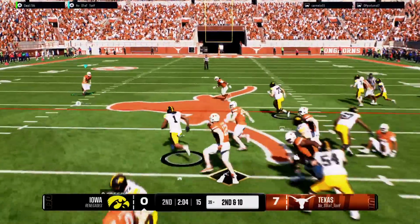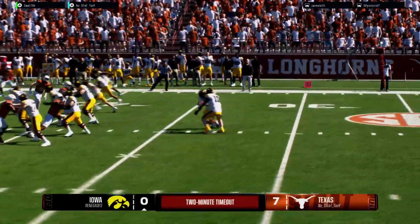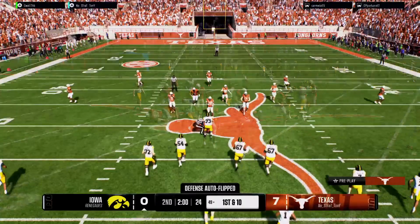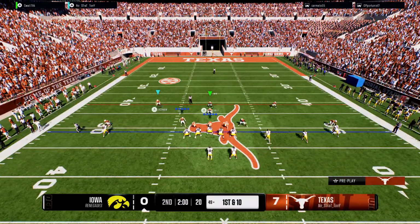The inside handoff. He stopped at the 49 after gaining 10. The clock has reached the 2-minute mark, and they have a chance to at least cut into this lead before the break. And the Hawkeyes are moving quickly down the field.